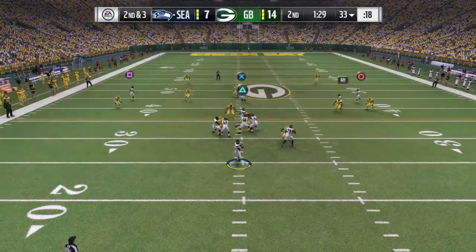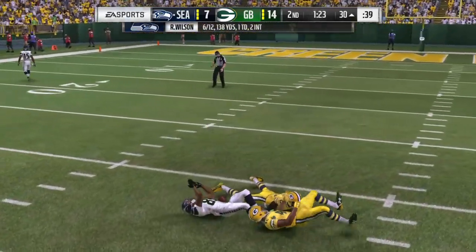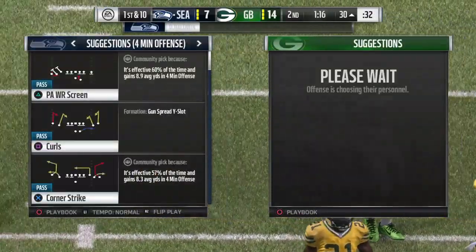On 2nd down, Wilson. Looking deep downfield. And that's caught inside the 35. And give him a gain of 37. Well, we know he's got the speed there. He needed the speed and the hands.